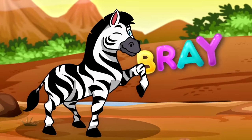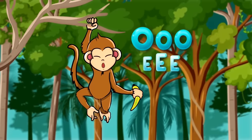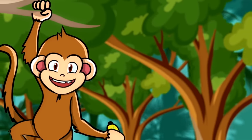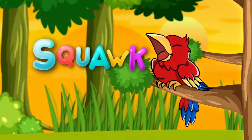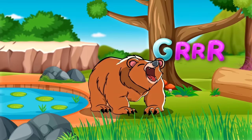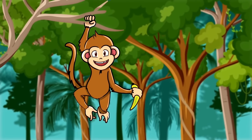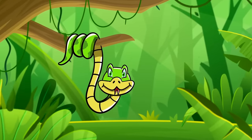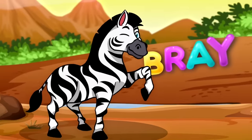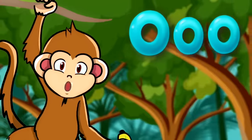The zebra goes lame, the lion goes roar, the bear goes goo, the elephant goes toot toot, the monkey goes ooh-ee-ee-ooh-ee-ee. Deep in the zoo, the parrot goes squawk, the alligator goes chomp chomp, the zebra goes lame, the lion goes roar, the bear goes goo, the elephant goes toot toot, the monkey goes ooh-ee-ee-ooh-ee-ee.